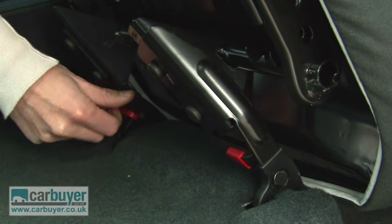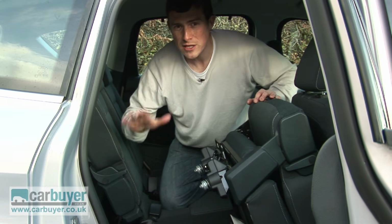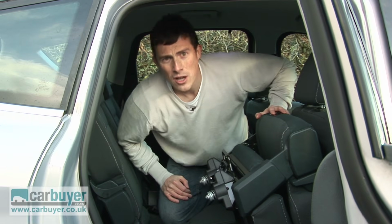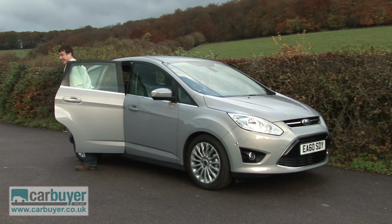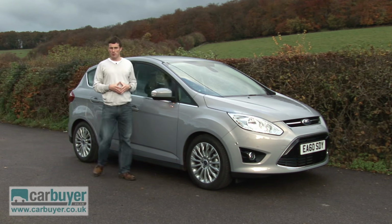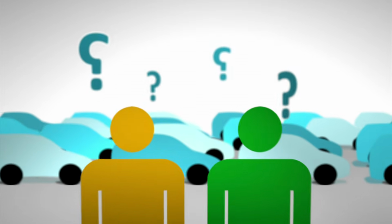I'd show you how to do that now, but it's such a faff and I'd end up getting really, really cross. And anyway, once you've removed them, you're not left with a totally flat load bay, because there's this big step here, and that is quite annoying. But really, these are all only minor niggles, because while some other MPVs may be ever so slightly more sensible, none are anywhere near as much fun.